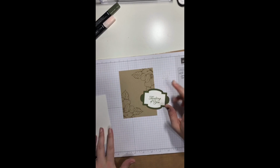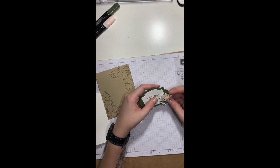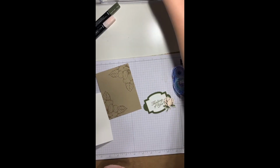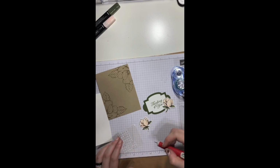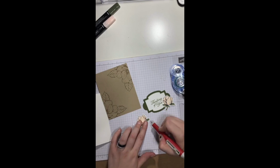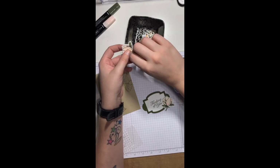Okay. So this is simple. Now I'm just gonna adhere the flowers to the sentiment. So doing this, you could either use the adhesive like I did, but for this back one, I'm actually going to use some of the dots. Dots, you can either buy mini glue dots from the catalog, or these are actually from Paper Pumpkin. I have a bunch from Paper Pumpkin, so I'm going to use them all. But it's just super simple.